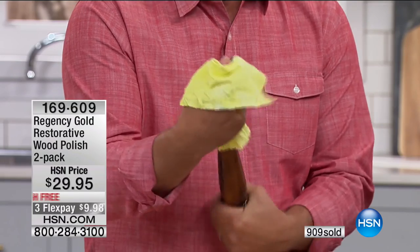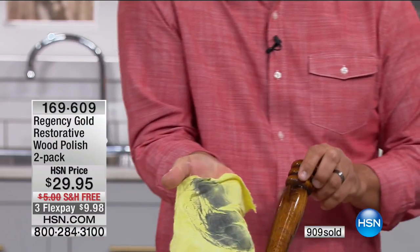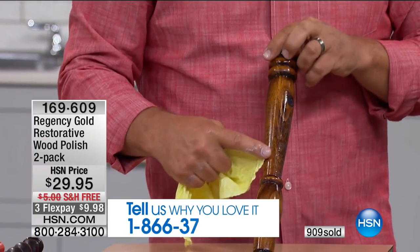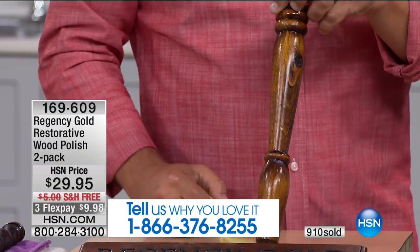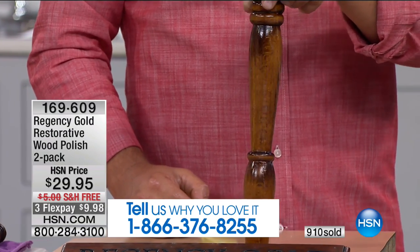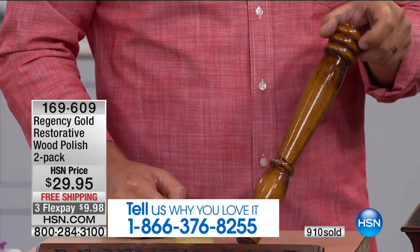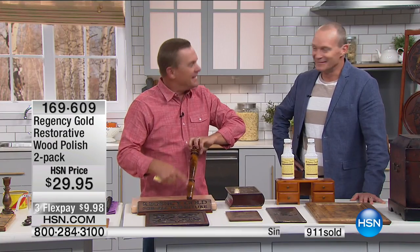And it removes the years of wax buildup that's been on your furniture. Look at that. All the dirt and grime, but it leaves that factory finish. It's like your woodwork was when you first brought it home. That's right. It brings it back to its natural beauty, its natural luster, and its natural glow. You'll actually be able to see the grain in your woodwork again.